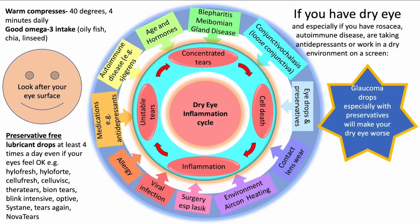So if you've been told you have dry eye, it's a good idea to try and use a lubricant drop at least 4 times a day, preferably without a preservative. So I put a long list of drops that contain no preservatives on the slide, and you can choose the one you like. Many of them are on the PBS if you've got severe dry eye, so you can get them on a prescription.